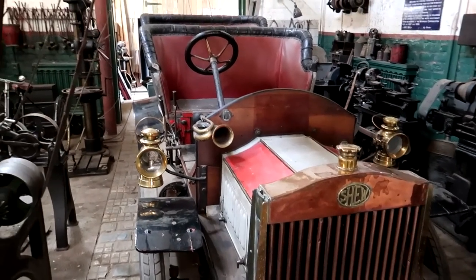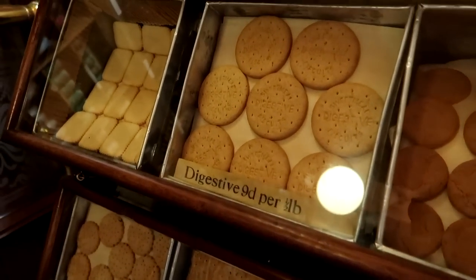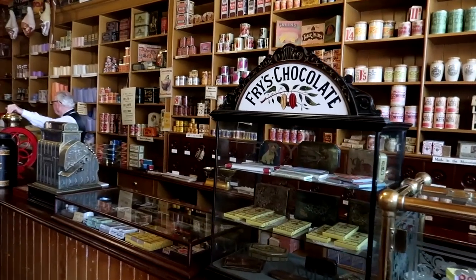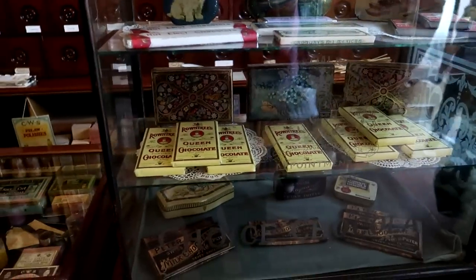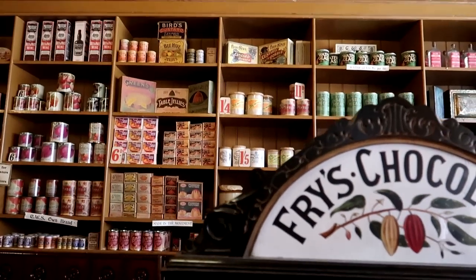Next door now in the grocery shop, got some nice biscuits just here. Get your digestives, I think I could eat all those just there. Oh, nice biscuits up there. Oh, my faves they are, our faves. Look at this Fry's chocolate over here as well. I like all the old packages and kind of tins for things as well. Yeah, look at this.